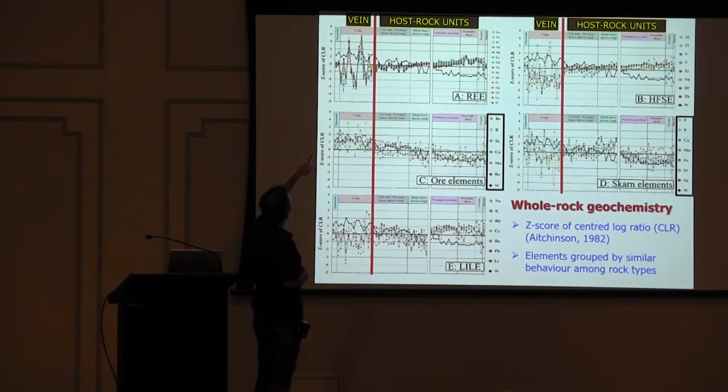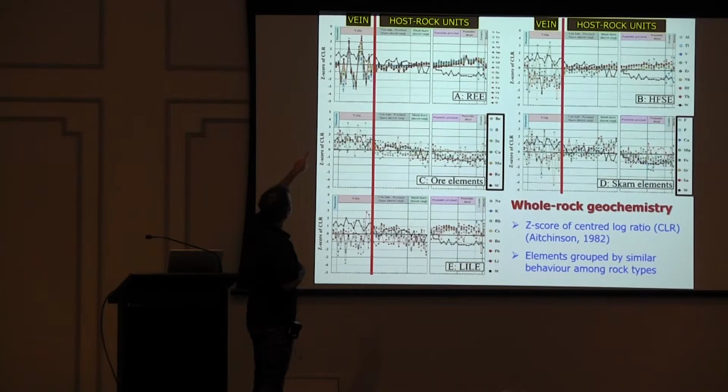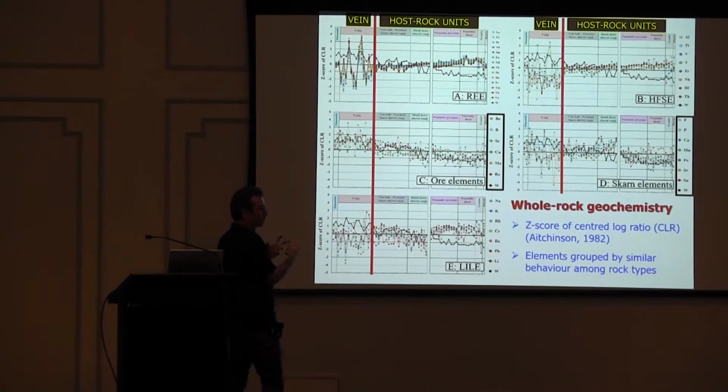So also we can see that rare earth elements have a very different relationship compared to the host rock. We can see that in most of the cases, the heavies, in the warmer colors, are more enriched in veins compared to the vein halo. So possibly showing that all those heavy rare earth elements are being incorporated into veins, so scavenged from the host rock into the veins.